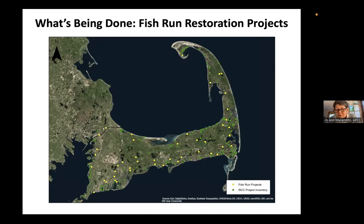And individually, towns also get support from the Division of Marine Fisheries for smaller restoration projects. NOAA's Restoration Center also supports restoration projects.